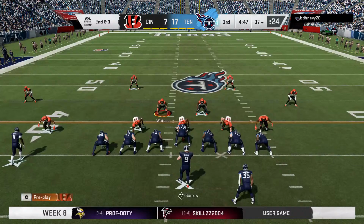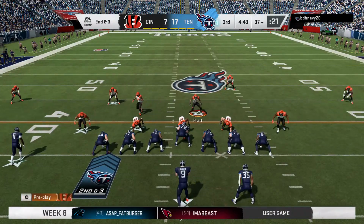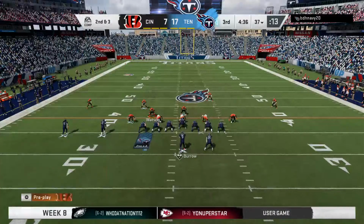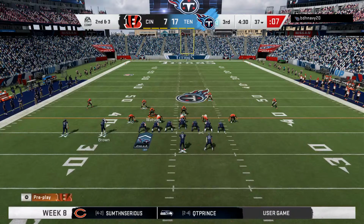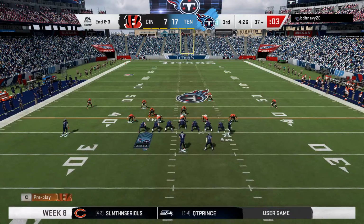So they'll come up after the gain of 7 on a 2nd and 3. You got three down. Hey, Foxtrot. Go. Dash, go now. Now.